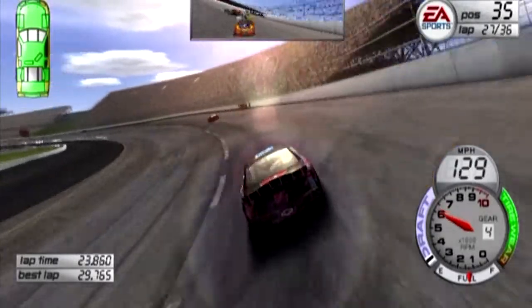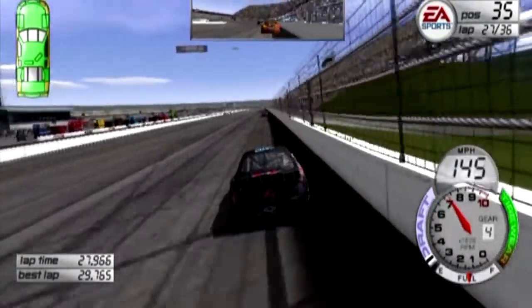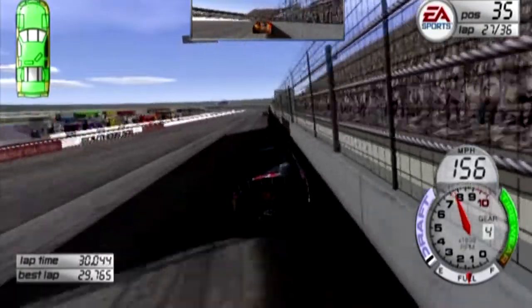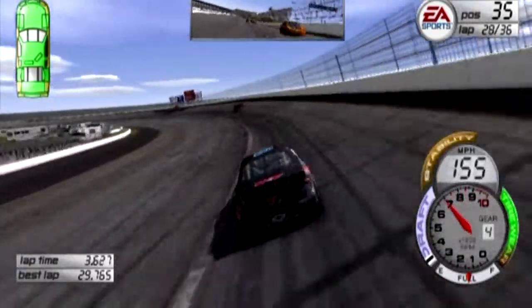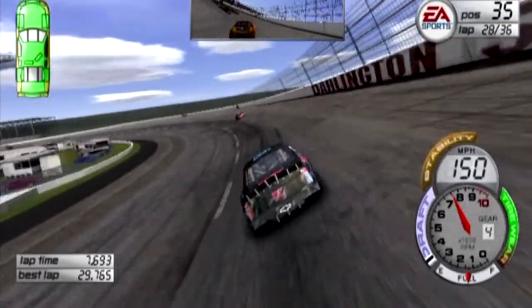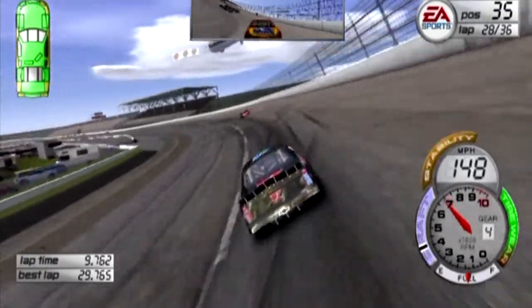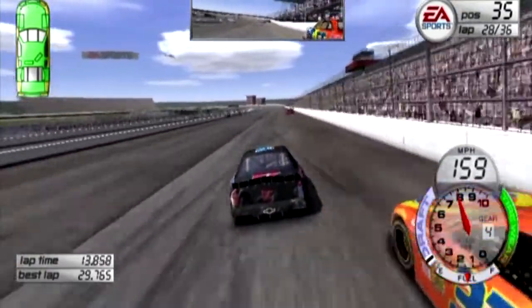Because catching people is hard. It really is, especially when you just don't have the handling to do it. But every race we get closer on that R&D. I just got to remember that. Every race we get a little bit closer. Alright.